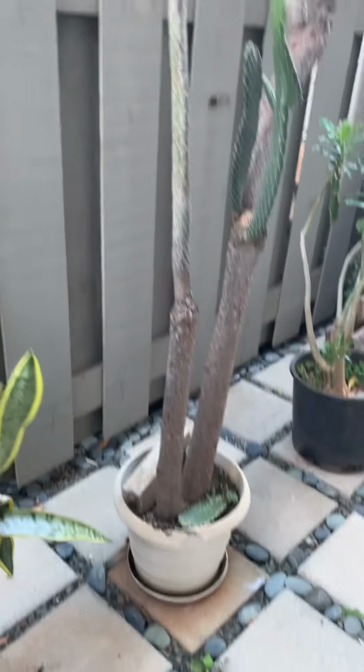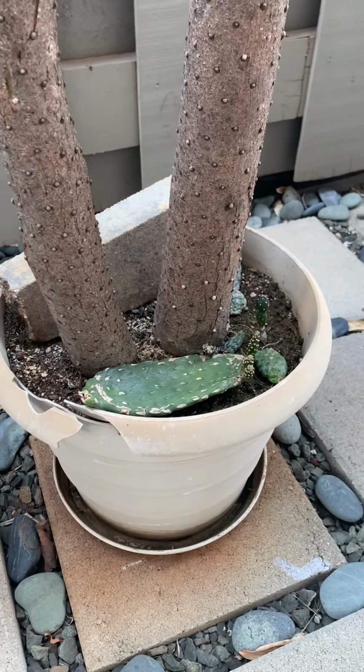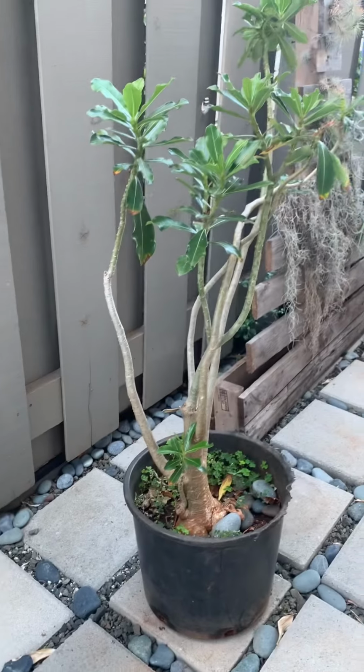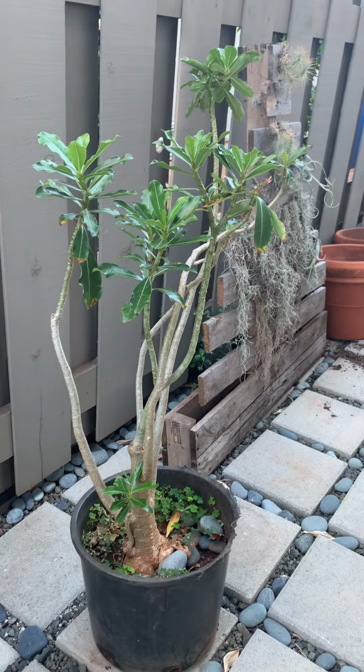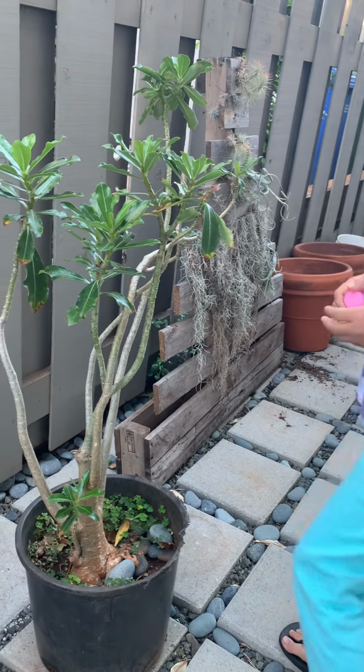This came with the house. It's already starting to have babies. And then another desert rose and Annie's plants. So, yep, that one's budding.